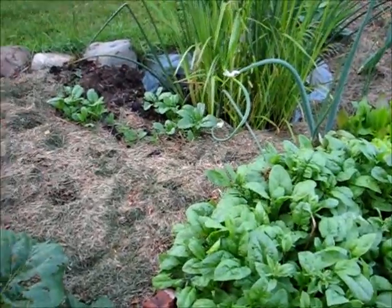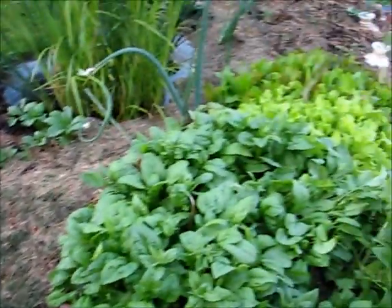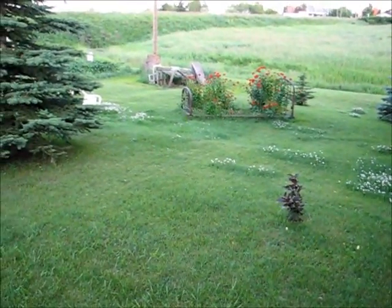And so if you're close by and you want some spinach or lettuce or some herbs or something, let me know. We'll try to arrange something. I'll also be selling seeds this year.